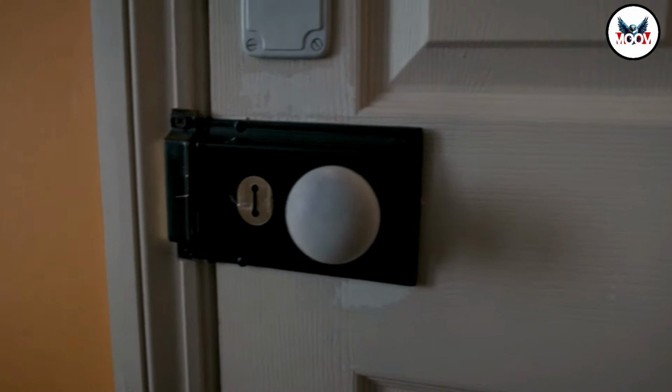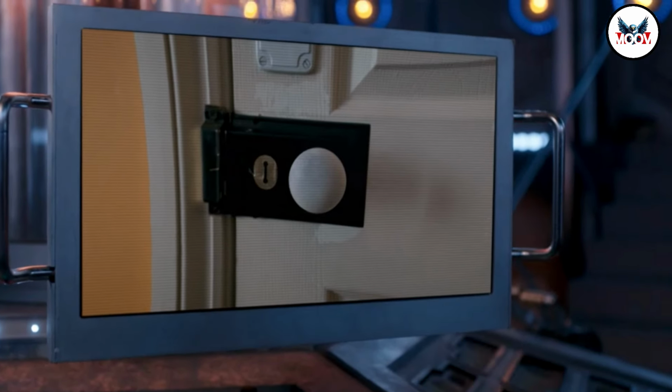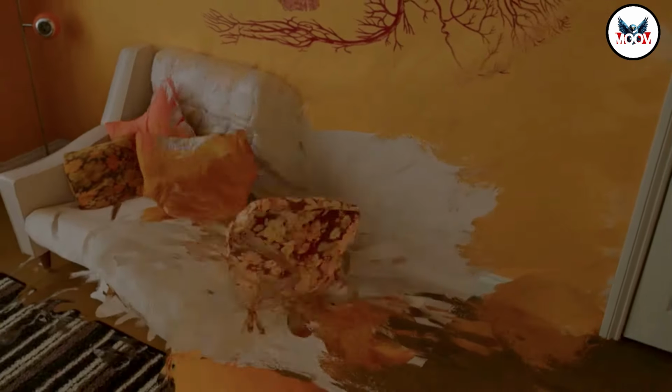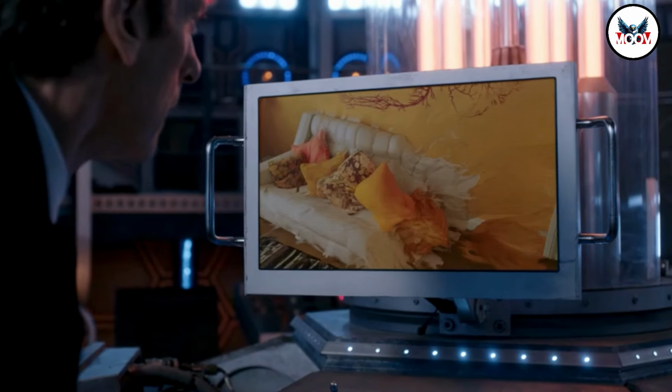Then the door suddenly closes and Rigsy rushes to open it. But they are shocked to find that the doorknob has been flattened. It has been turned into a two-dimensional object. The two are panicking, but what really scares them is that the sofa is also being flattened. Yes, it is a monster from a two-dimensional world that is attacking them.